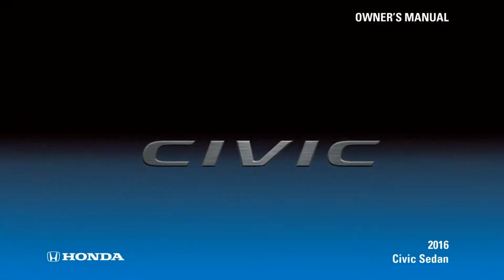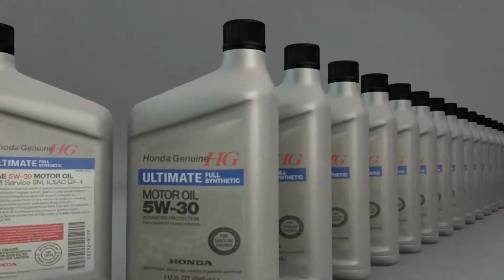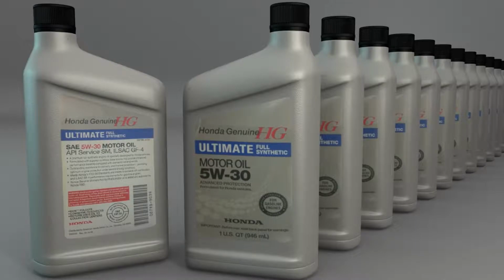Your owner's manual contains a section like this. In this example, the vehicle requires premium grade 0W20 detergent oil with an API certification seal on the container. Use genuine Honda motor oil or another commercial grade engine oil of suitable viscosity for the ambient temperature.